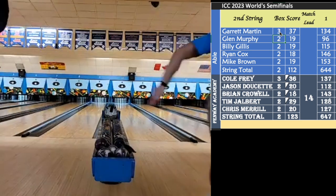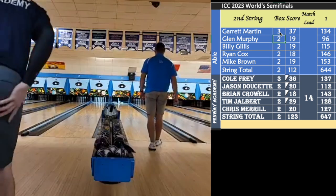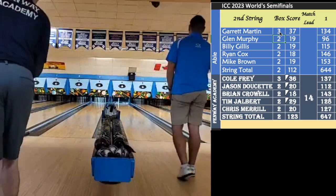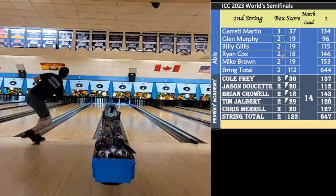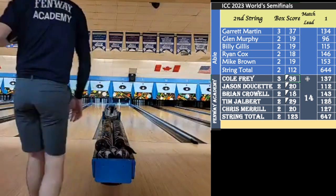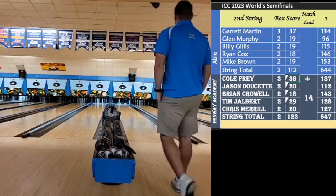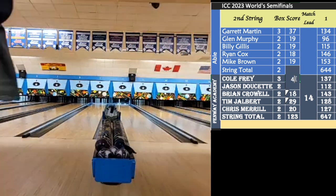Drops down temporarily to 14 as we enter Martin's score. Good ball there, 9 down. 1 for the spare. Frey back in the head pin. Nosedive. Spread eagle, that's 4. Frey at 40.